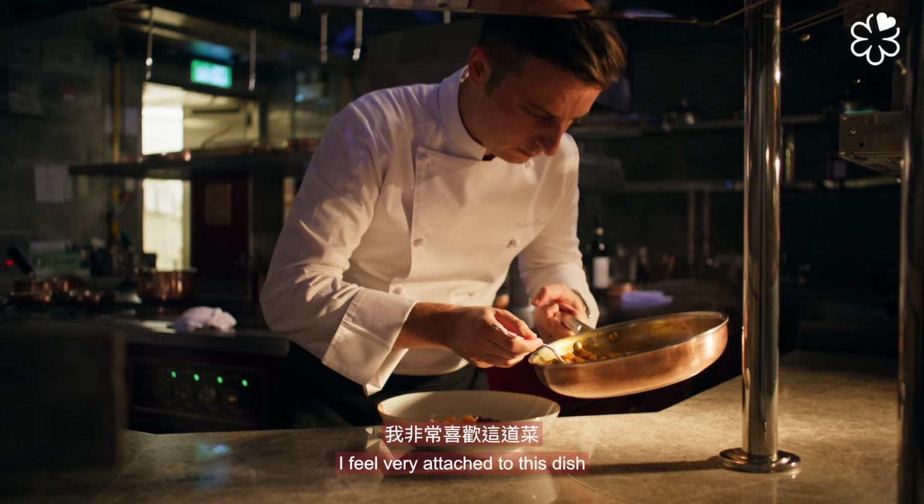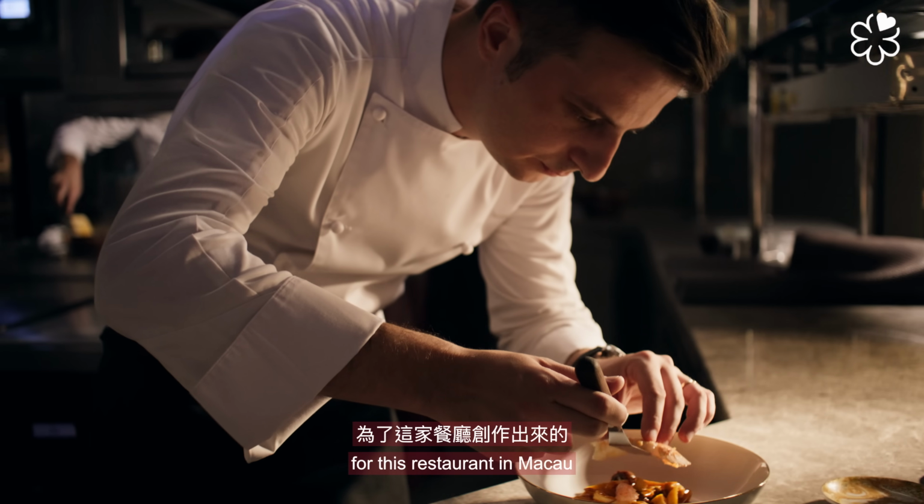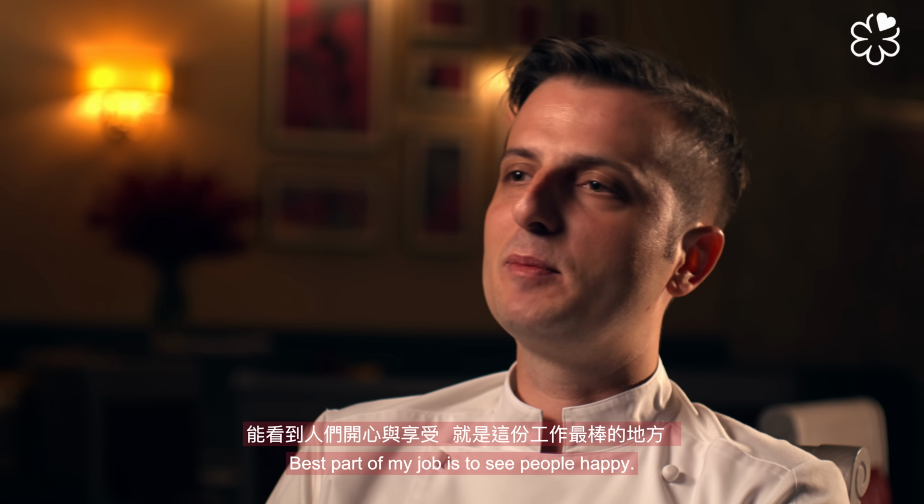I feel very attached to this dish because it's something we created here for this restaurant in Macau and slowly evolved. Best part of my job is to see people happy.